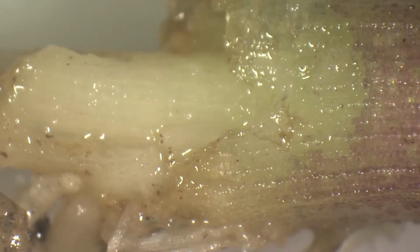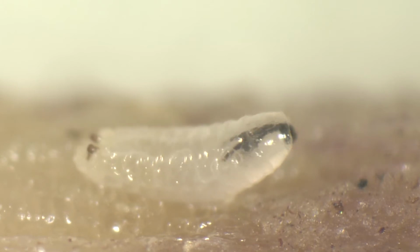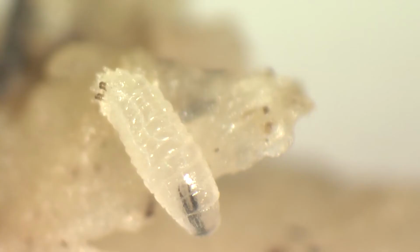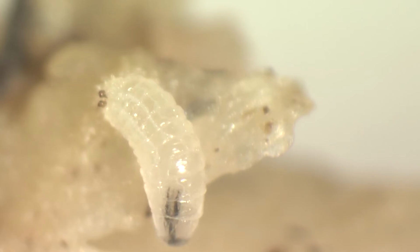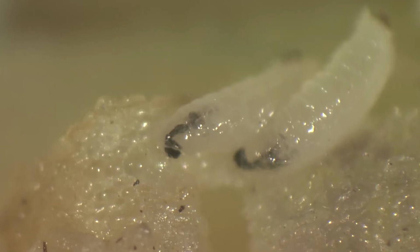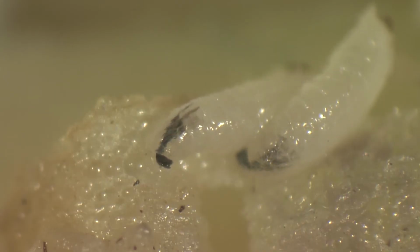Here you see the effect of cyantraniliprole on cabbage maggots. Soon after the maggots eat bits of the roots, they get slower and slower. They have problems with eating and finally stop eating altogether. They will still move a bit for days, but they won't harm the plant any longer.